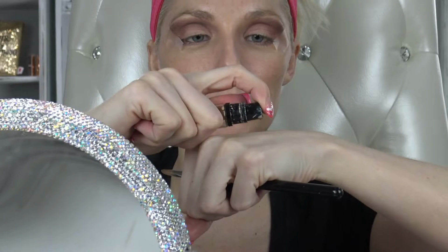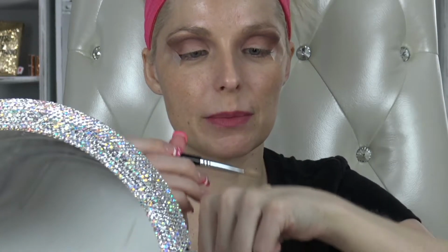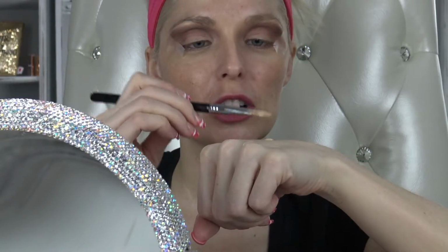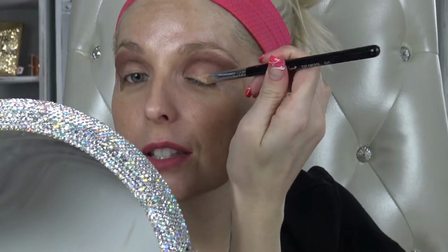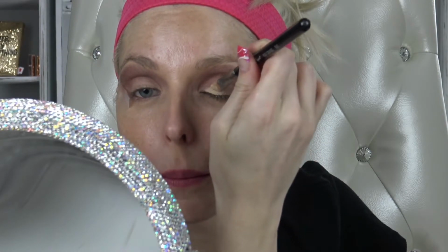Now, even though I didn't get too much onto my lid, I still am going to do a cut crease because I want lighter shades and that could end up messing with it. So I'm going to take my MAC Pro Longwear Concealer, put a little bit on the back of my hand, and then my Sigma Cut Crease E62. Dip the concealer on both sides of the brush so it's easier to just flip the brush back and forth. Start on the bottom and then work your way up.